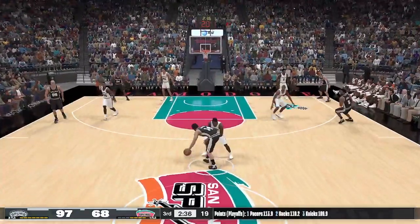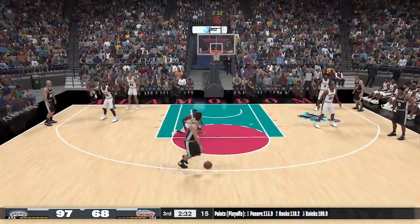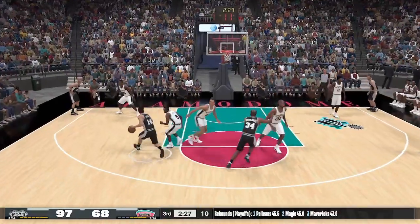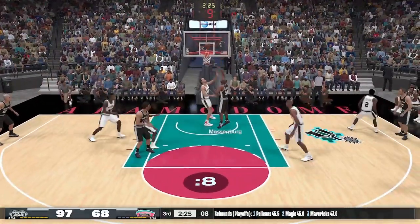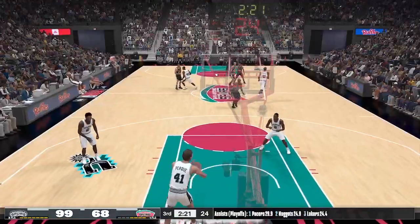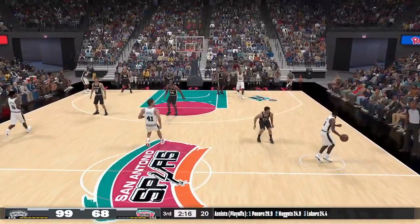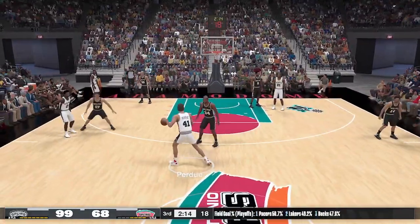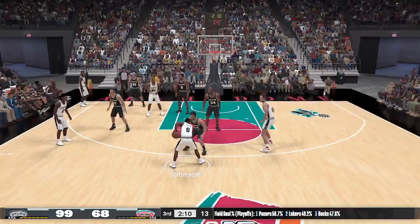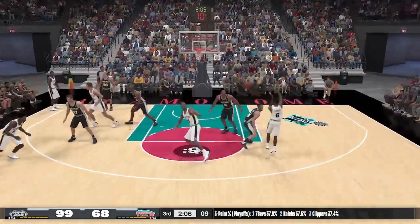Here's Udrih, covered by Johnson. Udrih scanning the floor. Inside, Massenberg. The lead pass was put in just the right spot. Massenberg's got his second bucket tonight. Excellent play. Just adding fuel to the fire and really trying to put this one out of reach. This is what great players try to do. They're not allowing the opposition to gain any kind of hope to try and get back in the game.